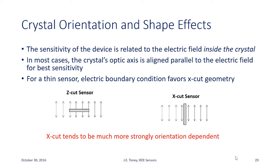But on the other hand, if you have this geometry, a Z-cut sensor, then it's the normal component of D that's continuous, right? Which means the electric field gets reduced by a factor of the permittivity, the dielectric constant, which, as I showed you before, is pretty high for niobate. So it's a factor of about 30 that the field is reduced with a Z-cut sensor. So that's the other reason we tend to avoid Z-cut sensors. They just have lower sensitivity for that reason.